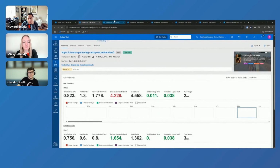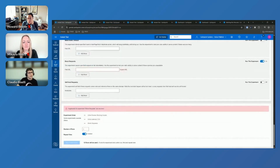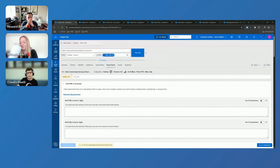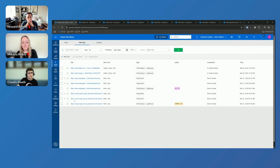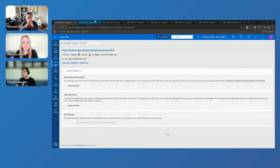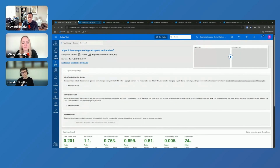So this is, hold on one sec. This is the actual experiment. Let me jump to another one here. So this is the experiment result. You can see we have a control run and an experiment. So I want to check, in this case, the result of this experiment.